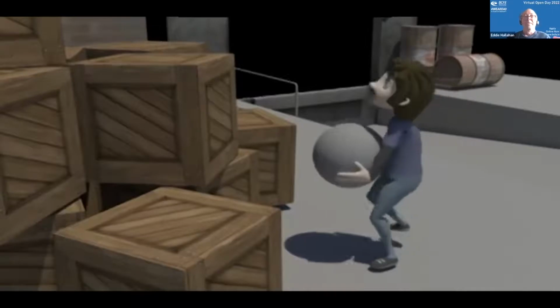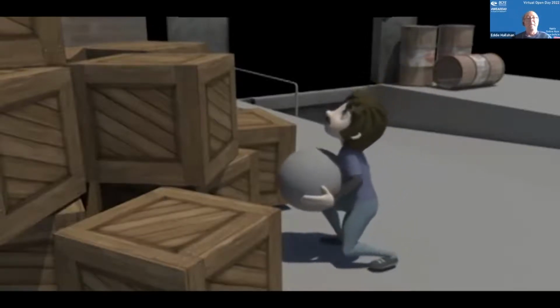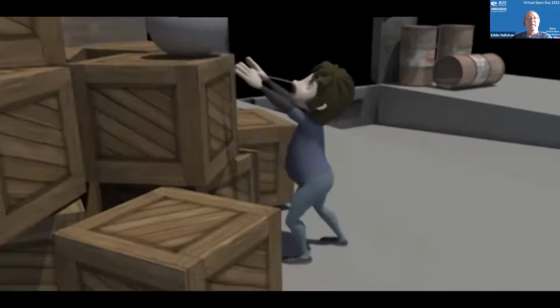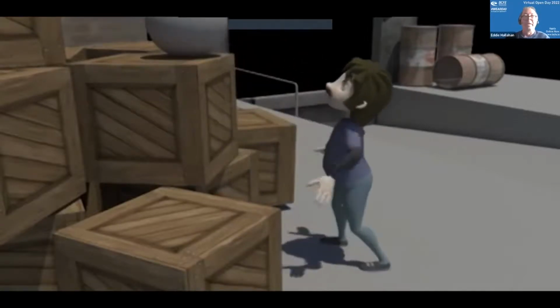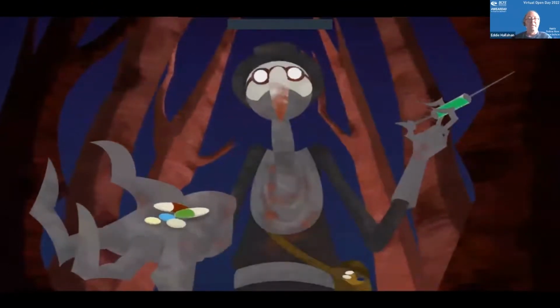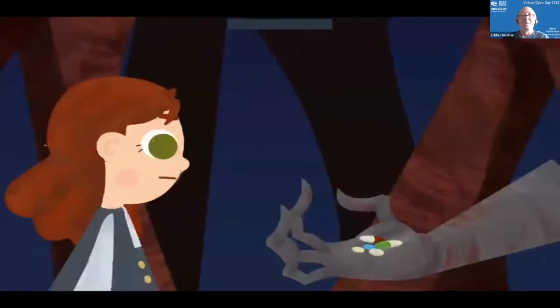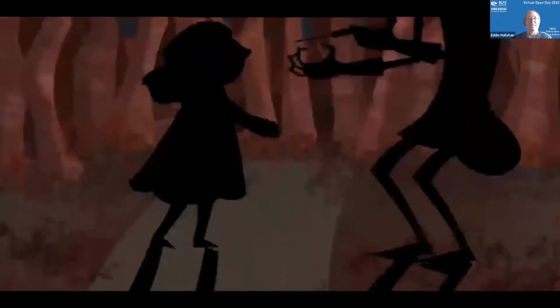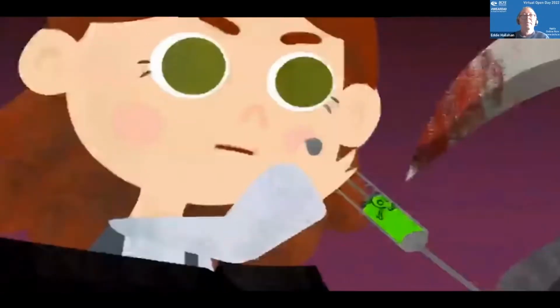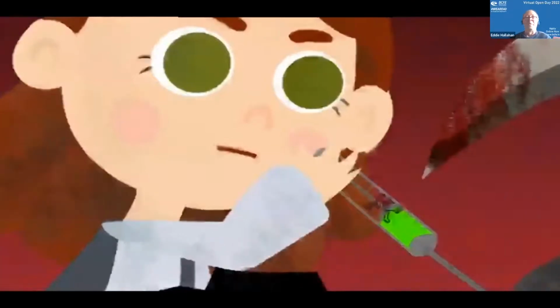The focus in the first year 3D modeling and animation would be much more on character animation, texturing, rendering, lighting, rigging. This is another short piece, or an excerpt from a short piece, from the production practice module in second year. That's gruesome, but there you go.